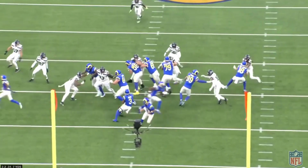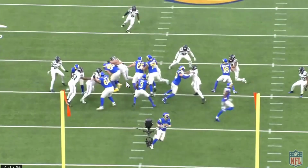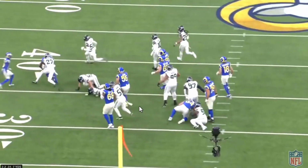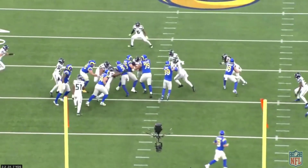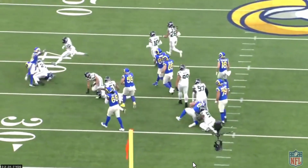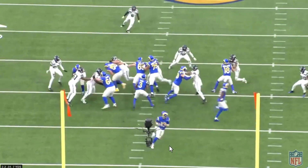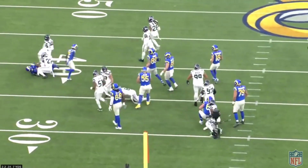There's the penetration. Nice dip back to the inside. Anticipates the crease right here, and then just gets through it. He just anticipates it and doesn't hesitate at all. Gets skinny right through it, and beautiful spin. This is the Cam Akers that I think a lot of people hoped would develop in the NFL, and I think we're seeing signs of that.